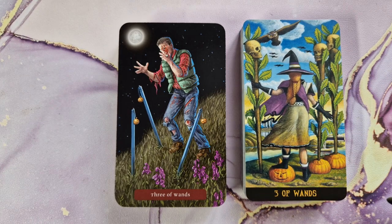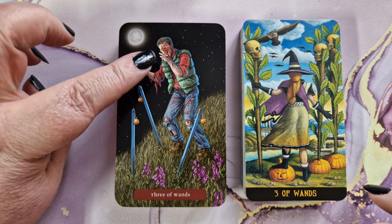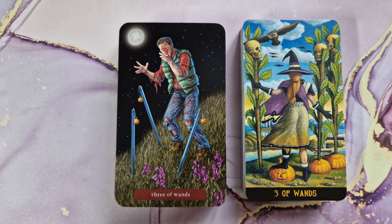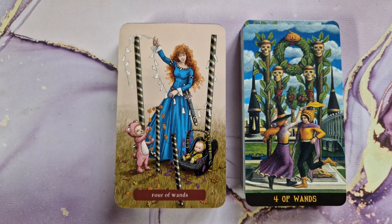The Three of Wands. Oh gosh, I just noticed it looks like his eye has come out of his head there. Oh my, that's a bit grisly. Oh, it's a Halloween deck, so what do you expect? And the Four of Wands.